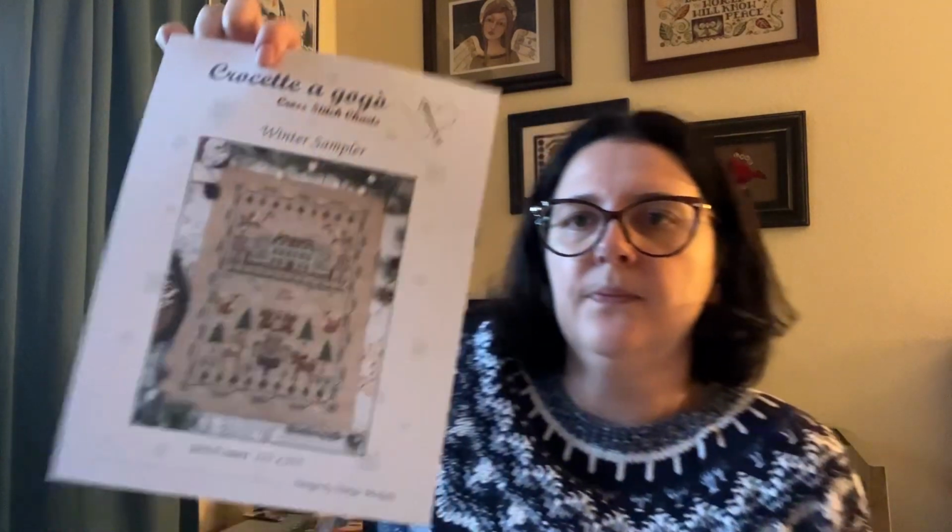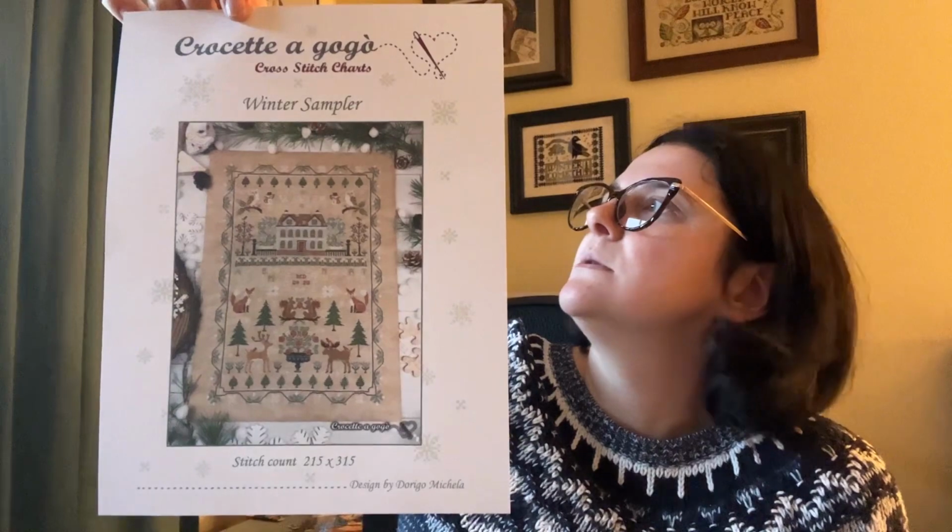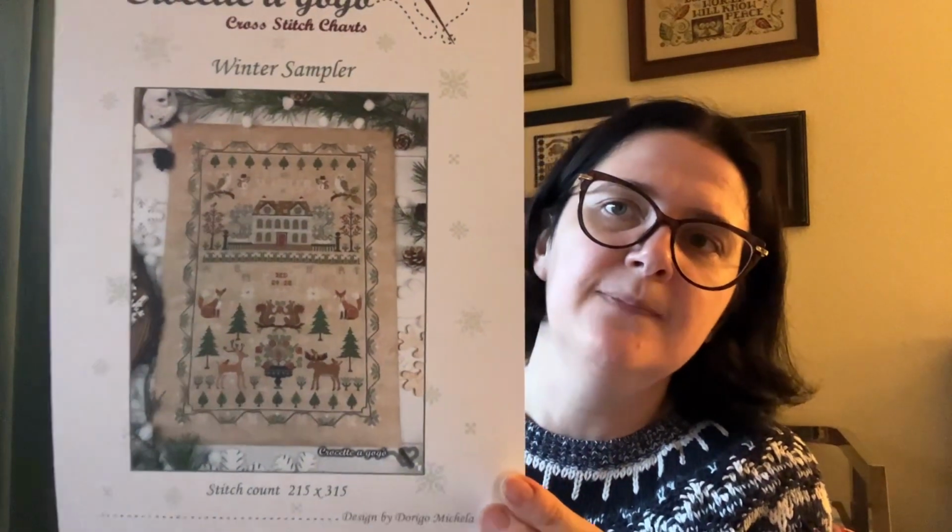Another one was a PDF pattern from Crochetto Go-Go, Winter Sampler. When I saw that, I was so in love, so I asked for this for my birthday, and I have it now. There is a sale on Instagram hosted by Chris, the camping stitcher, and Linda, Stitcher Linda, and they have a hashtag winter sampler sale on Instagram, and I will link it down below because I'm going to jump in this sale as soon as my fabric comes. I'm waiting for the fabric.